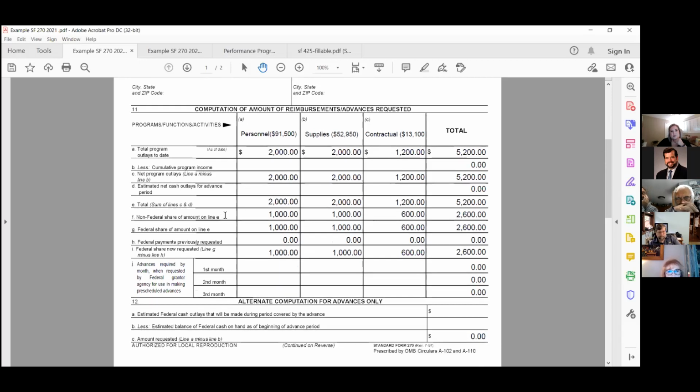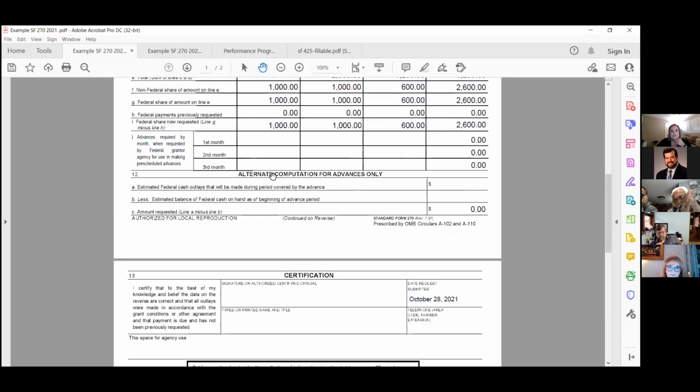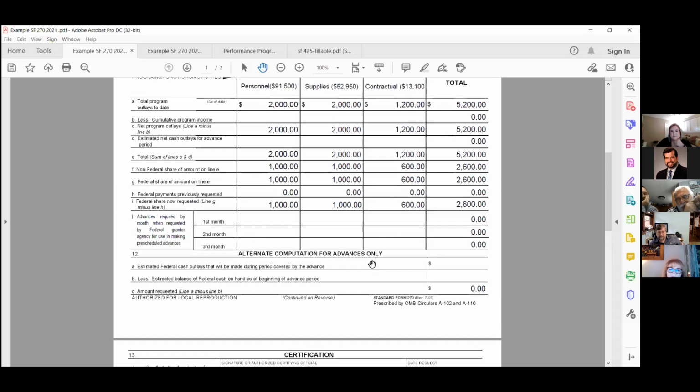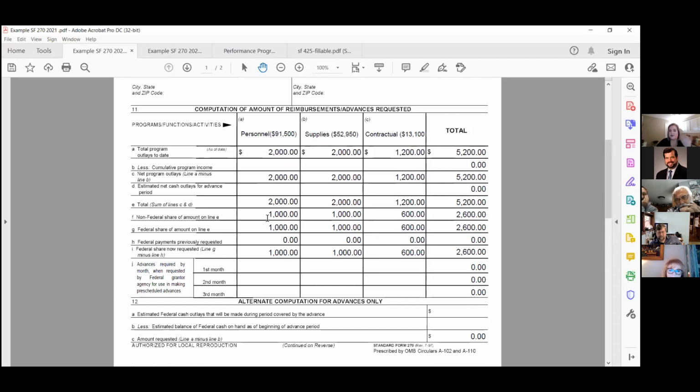Then where you split it out is right here, where it says the non-federal share, which is how much you provided as your in-kind, so that's $1,000. The federal share that you're requesting is $1,000, and that carries down to how much you are now requesting. You'll notice these total all the way across. Again, with your cash match here, 600 and 600, it totals all the way across. The most important part is making sure you sign it. Don't forget to scroll down, because if you send it in and it's not signed, it's not complete. But it's pretty simple to break down, especially for the one-for-one match.